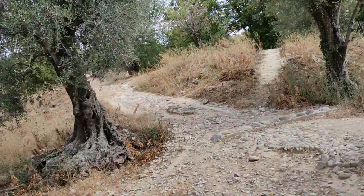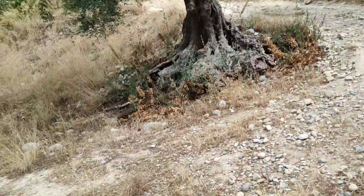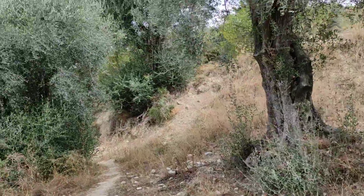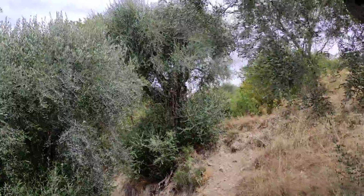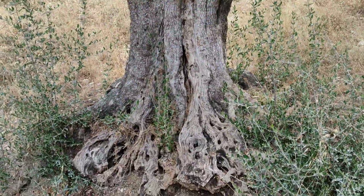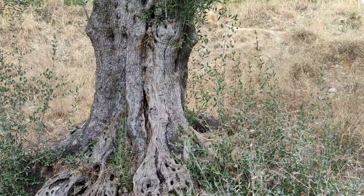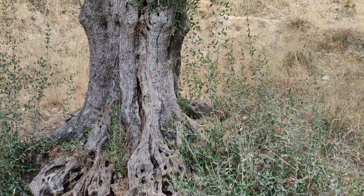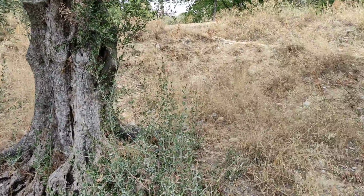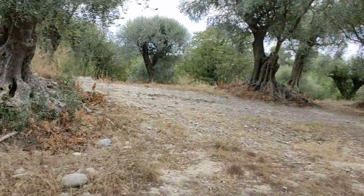There are more up there. Here I see quite an old one. This one could well be 400 years old. This one here, what, maybe 300? Of course, I'm guessing. To know for sure, you have to make a hole in them, and it has to be the first hole, because if they're already hollow, you cannot say anything.